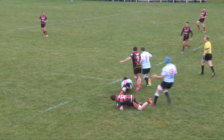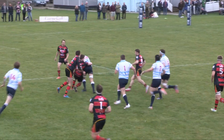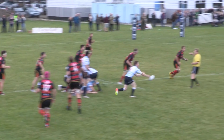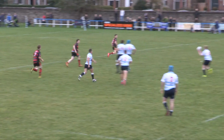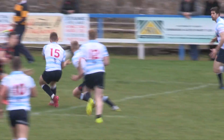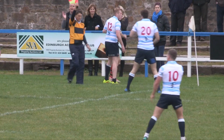And Stewart's Melville on the back foot as Edinburgh is trying to build with Neil Aitken, a replacement who's made an impact already. Love with the pass inside. Again, the halfback's doing good work here. Comes now to Chalmers on towards the fullback. And that move just breaking down on the edge of the Stewart's Melville 22.